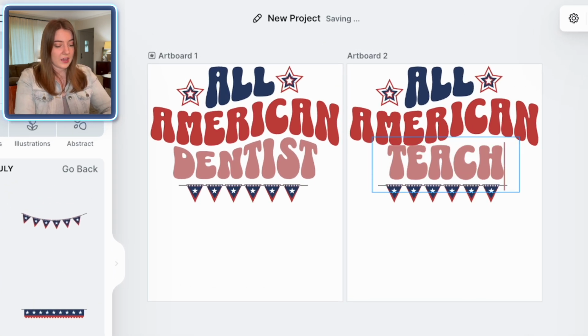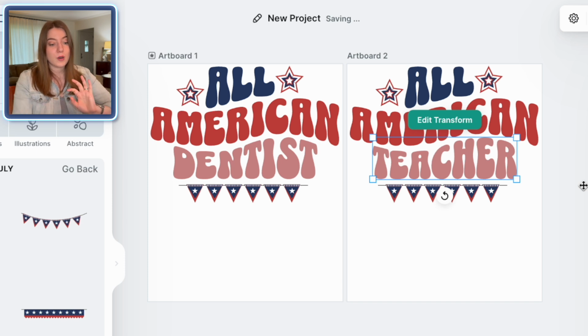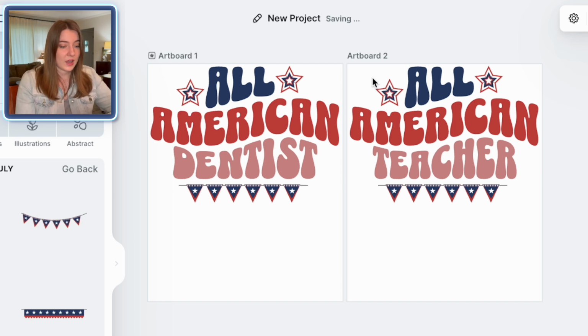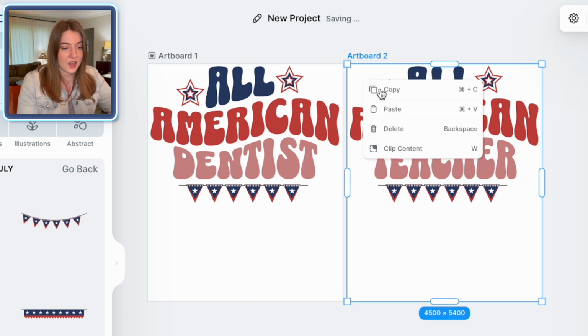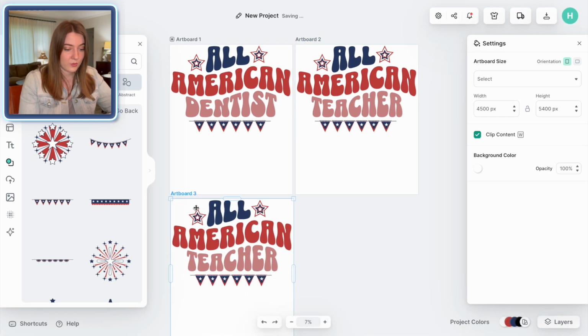Now for this next one, I think I'm going to make it for a teacher. So all I have to do is change out the word to teacher, and it's going to auto format what we already did. So I didn't even have to redistort this or anything. It's already perfectly placed. And now this design is totally ready. And I can do the same thing again. So I can just shift, and then I can copy this and paste it down here, and we can do a totally different one.